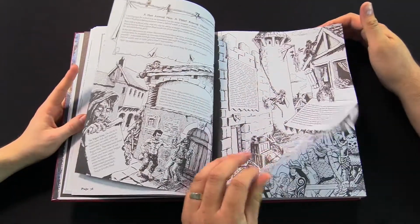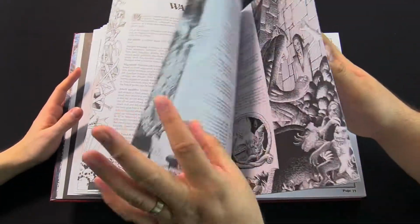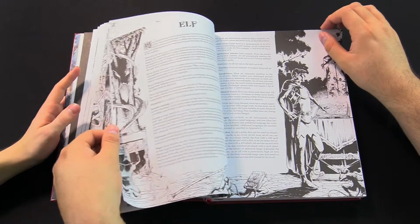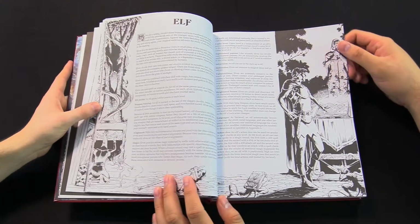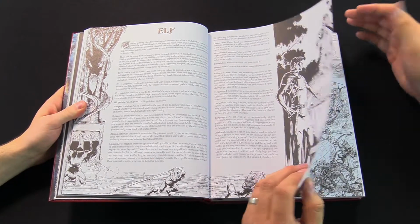And then skipping ahead, again, all the different classes. I want to try to get to one of the quote race classes. Here we go. Here's like an elf page. So this is just an example of the elf page. You get your own background. Well, the other classes have that too.